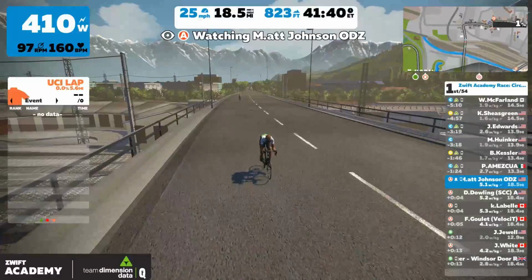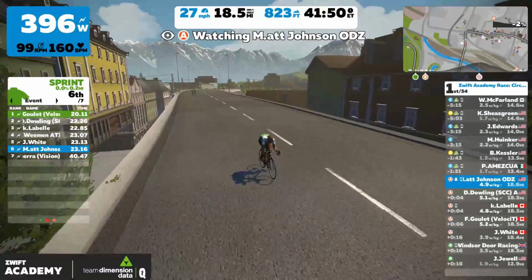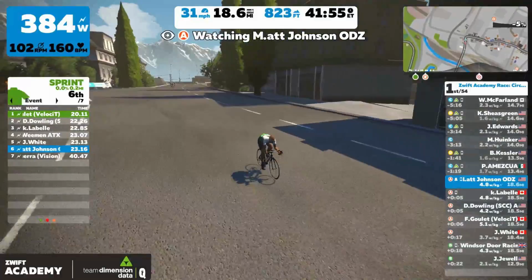Three riders working together to bring back the rider out of the US of A, but it's just stuck here at 4 seconds, 4 seconds, 4 seconds, not going anywhere. And how long, though, can Matt Johnson hold on to this kind of an effort? 4.8 watts per kilogram now currently from him, and these three now working together.